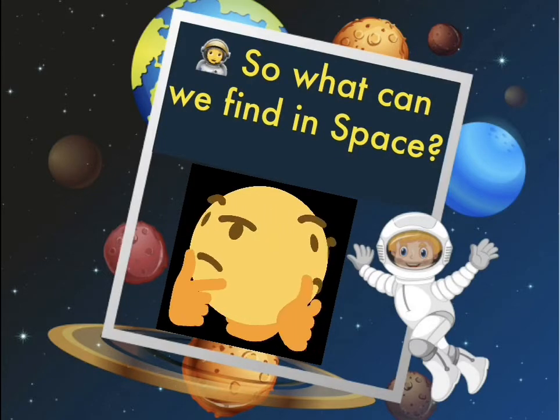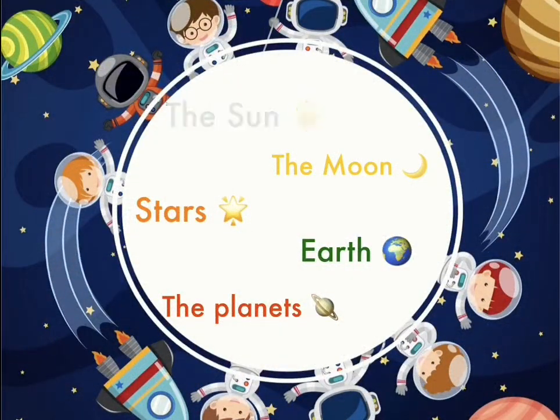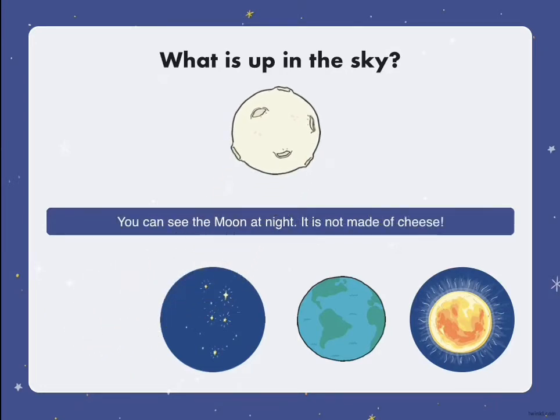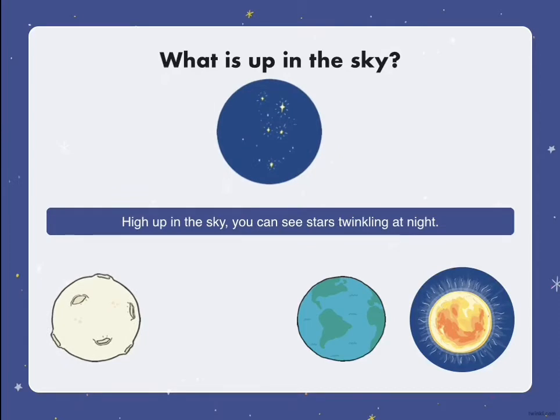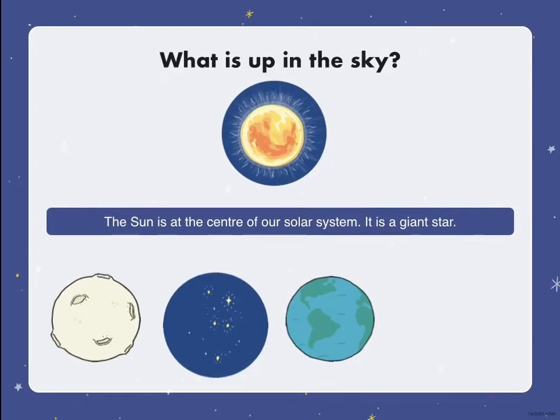So what can we find in space? Amazing! We can find the sun, the moon, stars, the planets, including Earth. So what is up in the sky? Click each image from left to right to find out. You can see the moon at night. It's not made of cheese. High up in the sky, you can see stars twinkling at night. Twinkle, twinkle, little star. Our planet is called Earth. It is made up of water and land. The sun is at the center of our solar system. It is a giant star, a very big star.